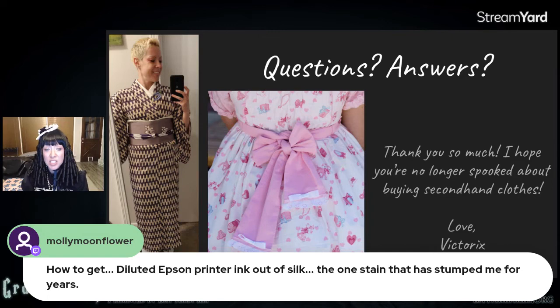The reason I would start with that is because part of what makes this technique work is you're literally washing the stain out of the fabric.